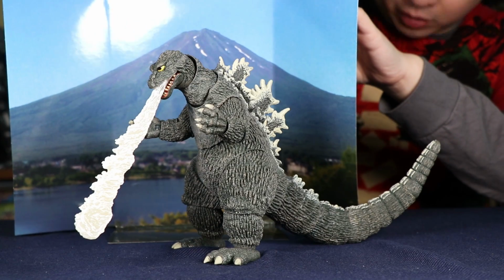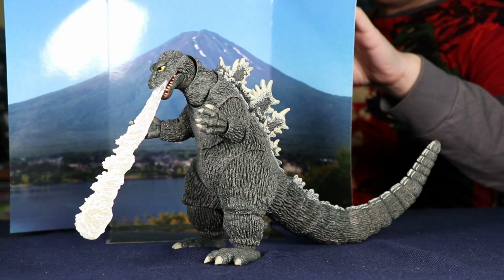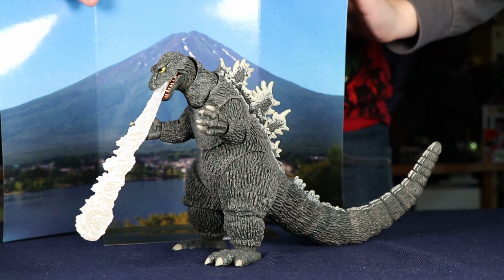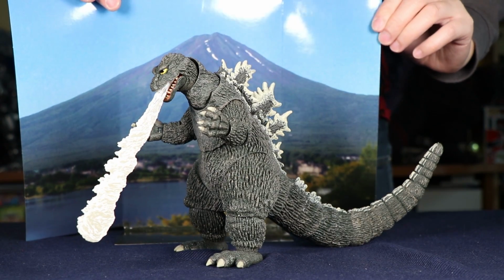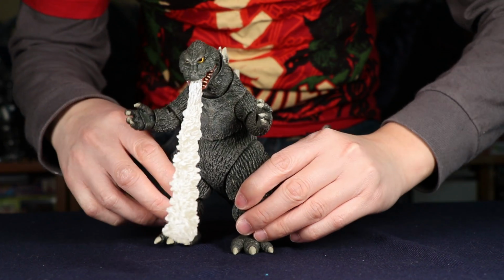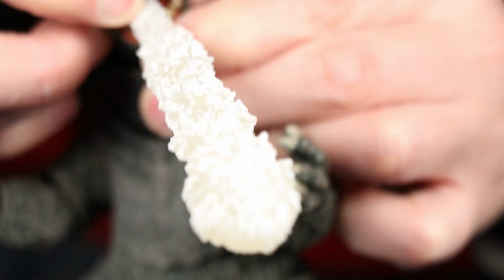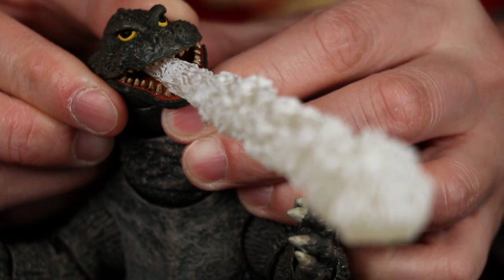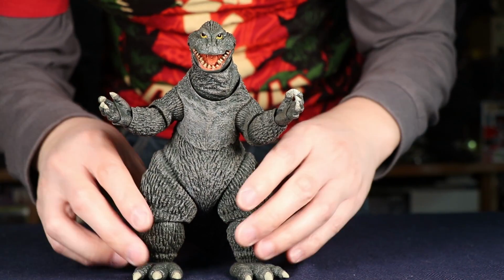So now we got the figure out of the box. So as you can see, just beautiful, beautiful sculpt. This background here is pretty neat. You can have a little Mount Fuji display. And you see the heat ray, or the fire breath. You can just jam it in his mouth. And you have this nice fire breath. It's very, very nicely sculpted.